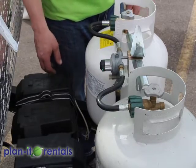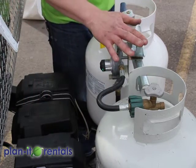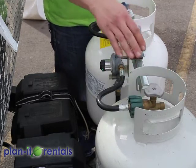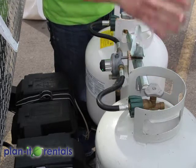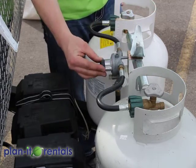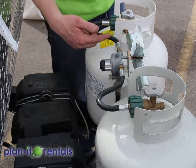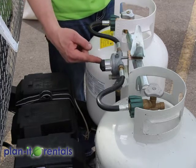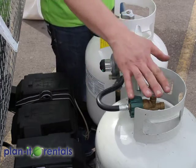Here on the front of the trailer are 2 propane tanks and 2 batteries. Now to use the propane tanks, you're just going to want to open up one of the bottles all of the way. We generally start with the passenger side tank first, and then roll over to the driver's side tank if needed. Here on the back of this regulator is a selector switch that will point at the tank you're currently using. There's a green dot on this black knob, and if the green dot's on this side, that's for this tank, or I can turn it this way for this tank.